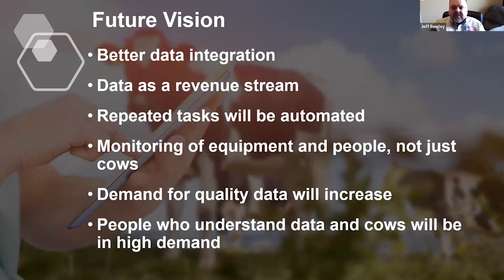There will continue to be more and more repeated tasks that are automated. We see this already with milking and feeding and feed pushing, but more and more of these tasks will be automated as labor continues to become more and more of an issue on dairy farms. We'll see more technologies developed to monitor equipment and people, not just the cow. And the demand for quality data will increase. Dairy farmers continue to be more and more sophisticated about what they want out of their data. The demand is going to be that it has to be good data, useful data that provides an economic return, not just data because it's interesting that I can do this on my farm.